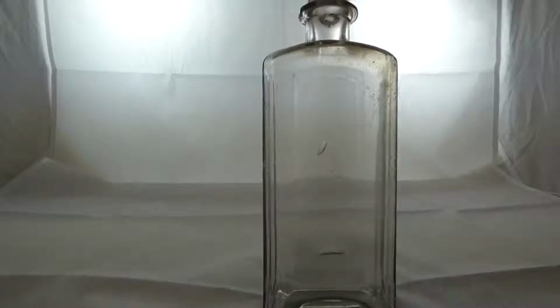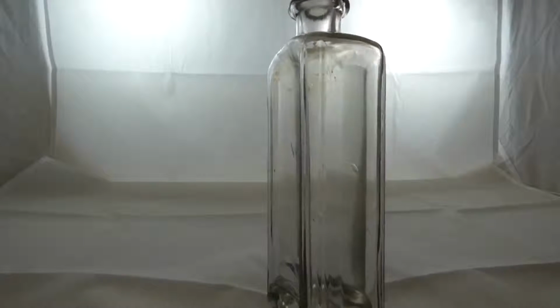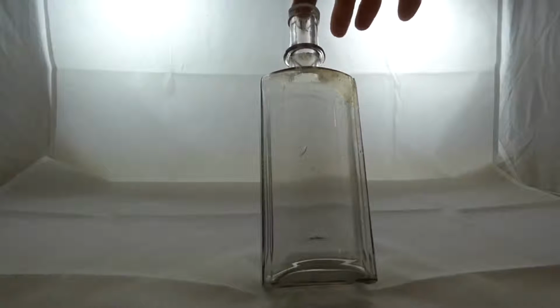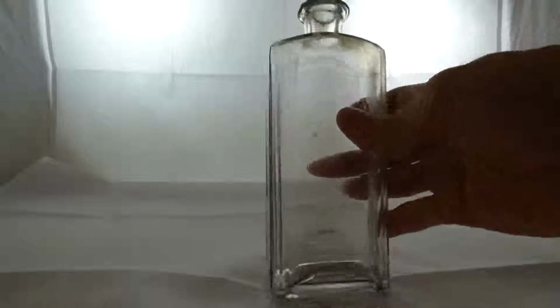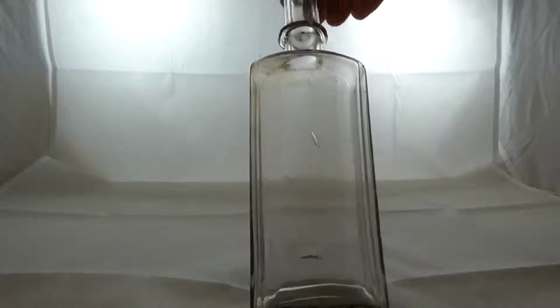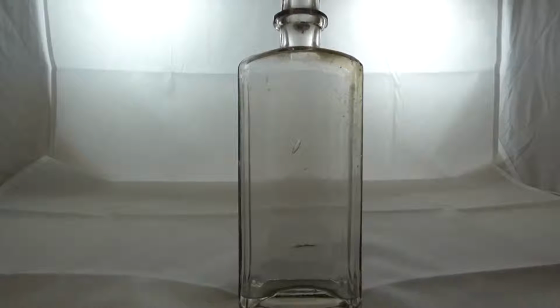And the final one, a rather large, slick medicine, window pane medicine. Nice one. I don't think I've found one this big before. Double collar. Smooth all the way around, slick all the way around. Lots of impurities. It's got a nice ding there, but that actually happened during the manufacturing. Nice bottle. It's about a $5 bottle, maybe 10.